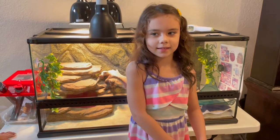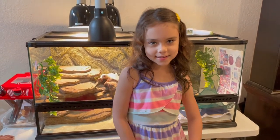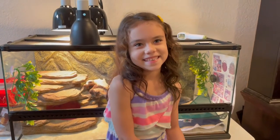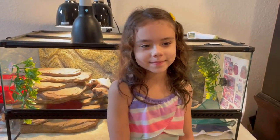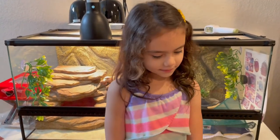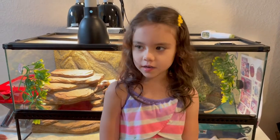My name is Elika, and I like pets, so I'm getting a lizard. You've waited so long, and today's the day we're getting a dragon! What kind of lizard are you getting? A white bearded.